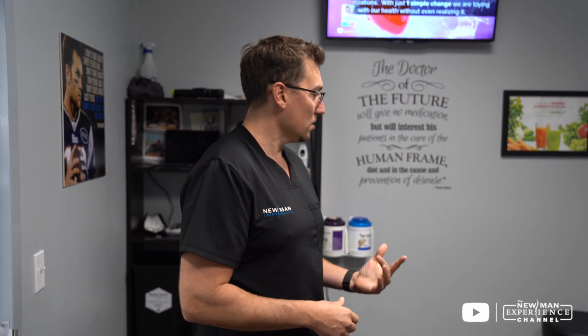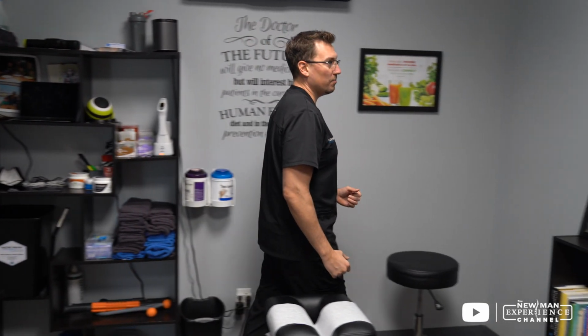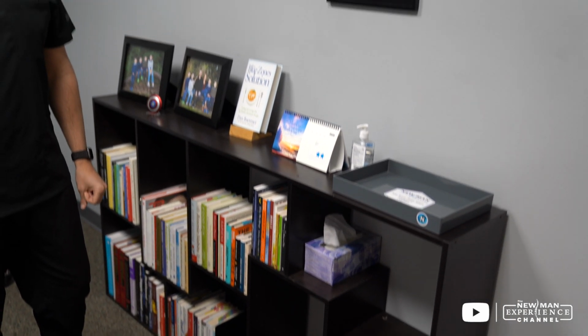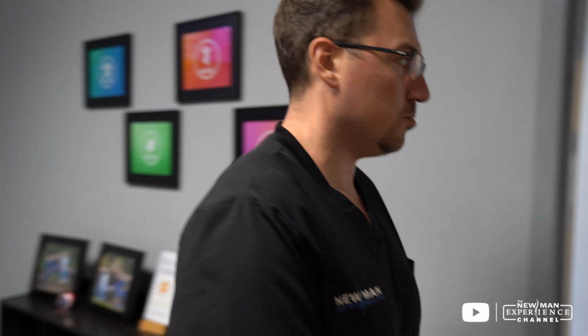All right, so got all my reading right there that I like to do, some of my favorite books, and then our reminder of how important the pillars of health are right here. We put those up so that we're able to discuss, if patients want, particular pillars of health and what they can do. Similar to what we've got on our website, under the Newman Experience portion of the website. We usually let patients out this way because Emily is right around the corner. She'll check you out and set you up for your next appointment.